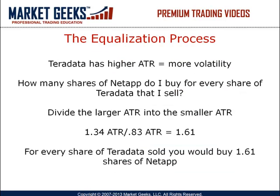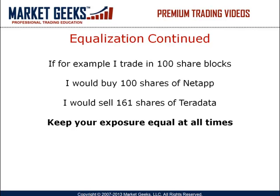Since Teradata produces more volatility per share than NetApp, we want to find out how many shares of NetApp we should buy for every share of Teradata that we sell. All we have to do is divide 1.34, the larger number, by the smaller number, which is 0.83. This equates to approximately 1.61. So now we know that for every one share of Teradata that we sell, we need to buy approximately 1.61 shares of NetApp stock. To continue this example further, let's say I trade in 100 share blocks. I now know that for every 100 shares that I sell of Teradata stock, I would buy 161 shares of NetApp stock.